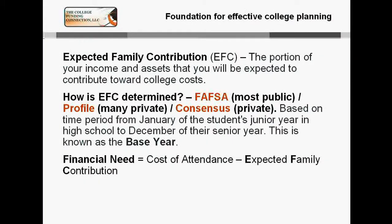The financial need number is really what the colleges are trying to determine, and that's determined by taking the cost of attendance, or let's call it the retail price of the college, subtracting out your EFC, and that equals the financial need. That's what the colleges will be using to determine how much financial aid your student and your home would be eligible for in college.